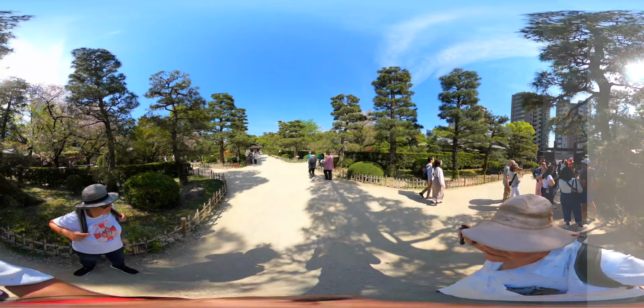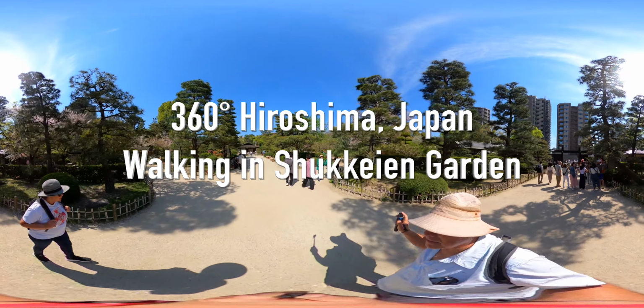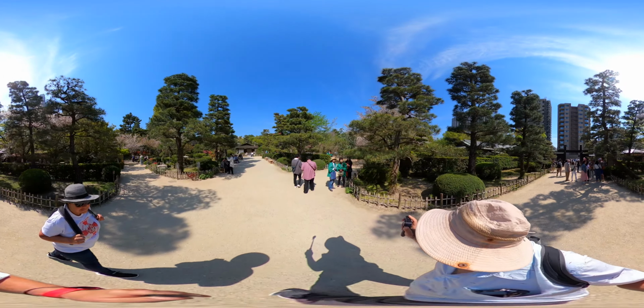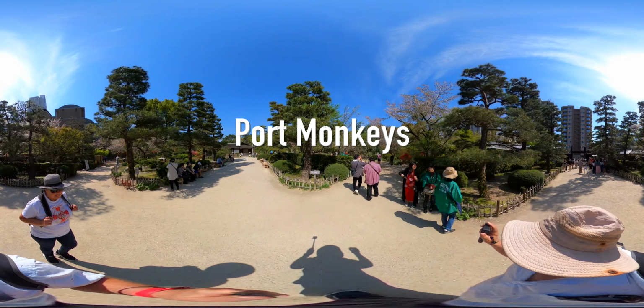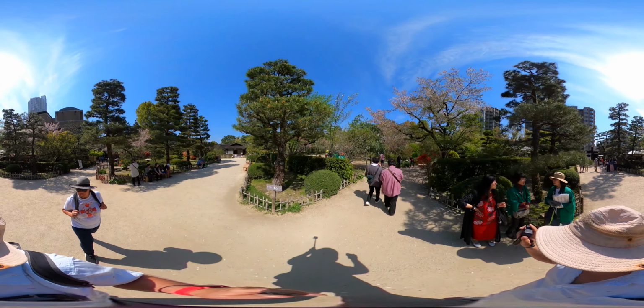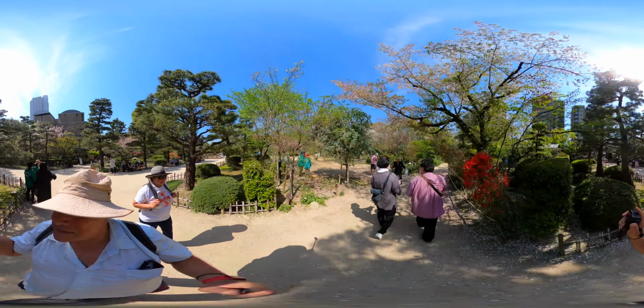Okay, so this is Shukkeien Garden, and we were free, but she still gave us tickets. We showed them our driver's license, our California driver's license, and got us in free.